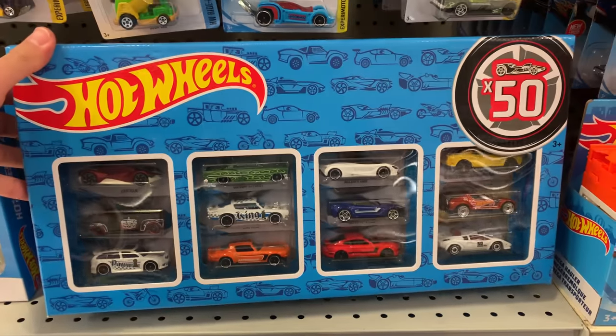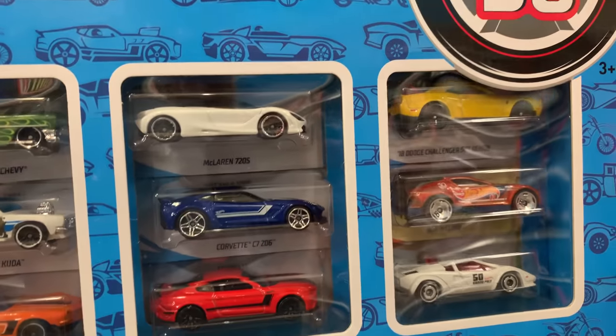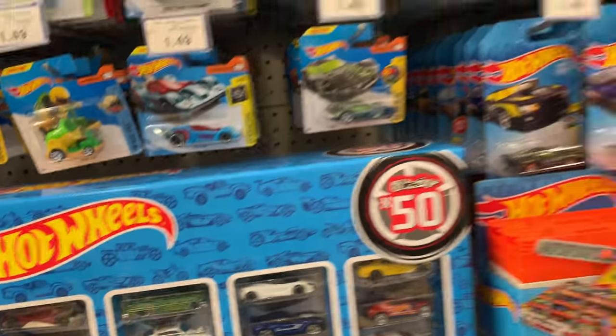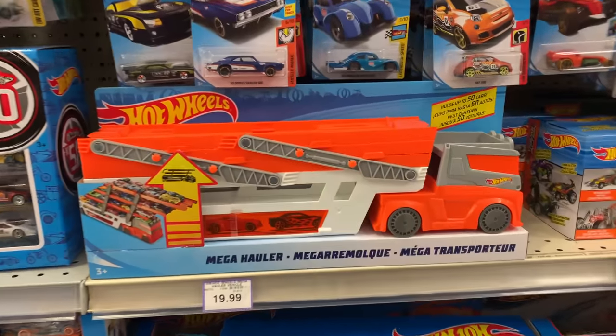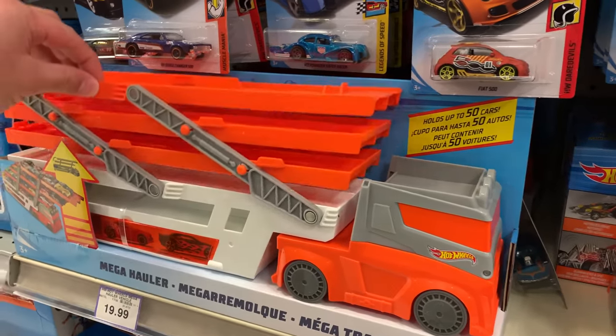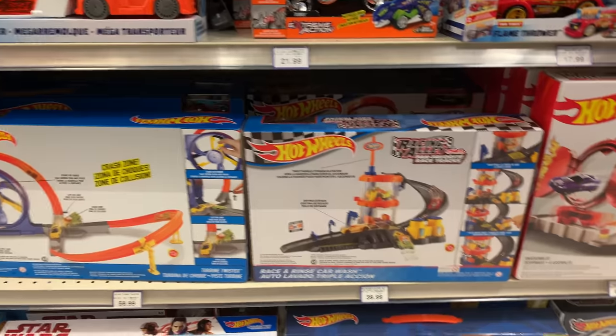We got a 50 pack here, and this one's got the nice 720S in white. We got the Countach, we got the King Cuda, got some nice newer cars in this 50 pack. We'll pass on that. We got the Mega Hauler. This is the newly revamped Mega Hauler. As you guys know, there was a previous version. This is the newer version of it. I'm not really sure why they changed the variation of the Mega Hauler.